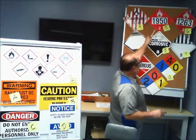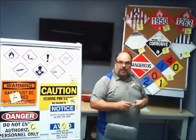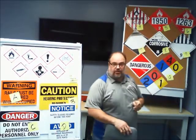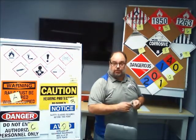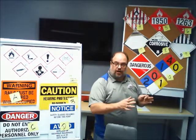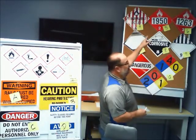But the 1950 becomes very specific. If you see 1950, you see flammable gas. Well, 1950, if you look it up in the handbook, the hazardous materials guidebook, a pocket book that a lot of drivers keep and a lot of environmental and safety professionals use, you'll find that 1950 simply means aerosols.